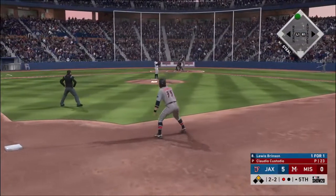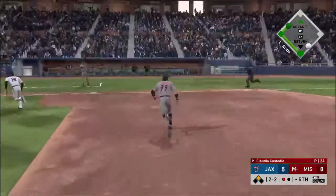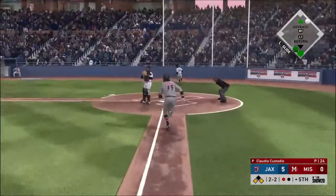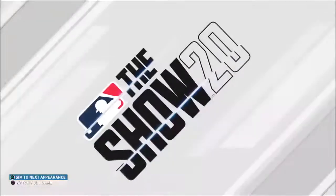Into the box now, Lewis Brinson, left fielder. The 2-2. And there's a line drive base hit to left field. Oh, and he has some trouble with it. He pulls into second safely, as also on the play a run comes across.